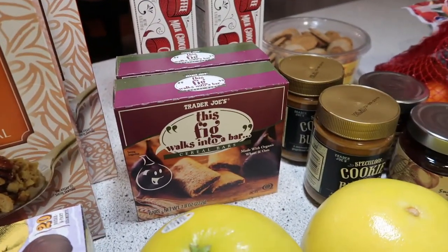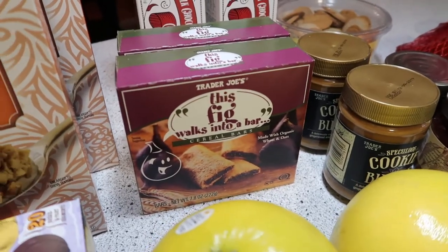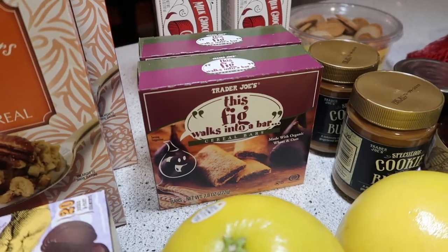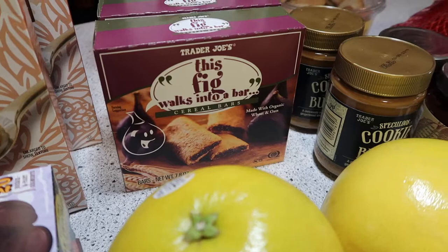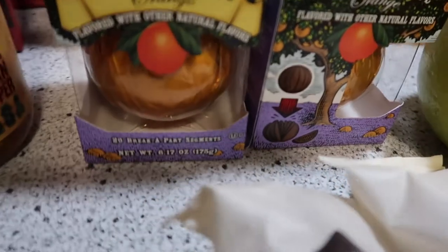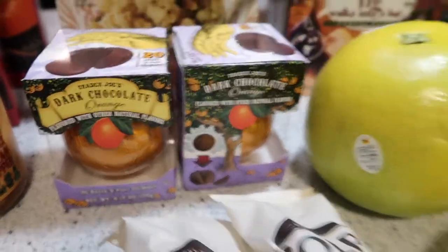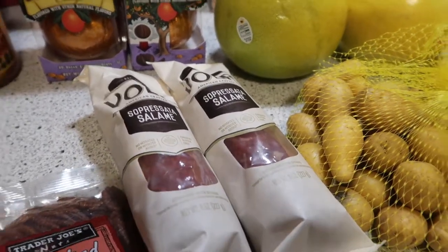Two of the This Fig Walks Into a Bar. I love these. I pretty much buy these every time we go. It's like a fruit bar, say Nutri-Grain bar type of breakfast bar, snack bar. So good. Two of these dark chocolate oranges. Those are just yummy. And two of the Sopressata salamis.